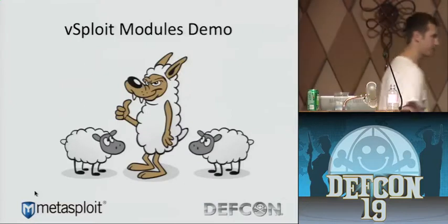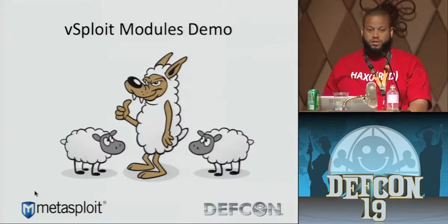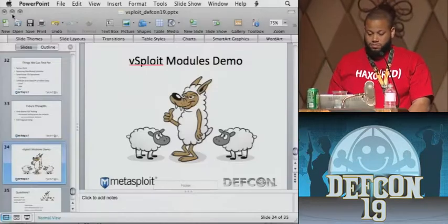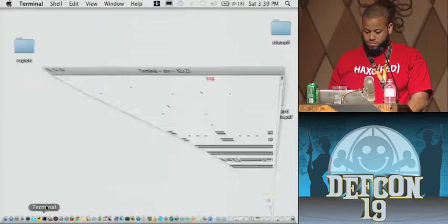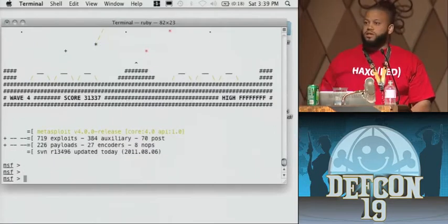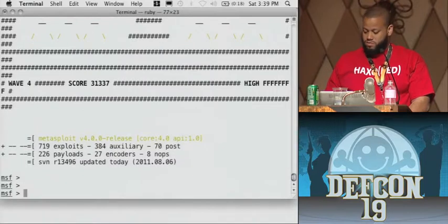You want to do your demos? Okay, real quick, I'm going to try to get some demos, and hopefully the demo guys are kind. Okay, how does that look at the back? Do I need to increase the size? Try to raise this up a little bit.